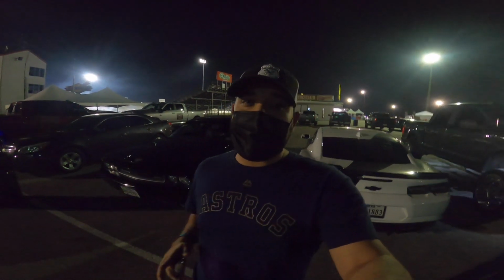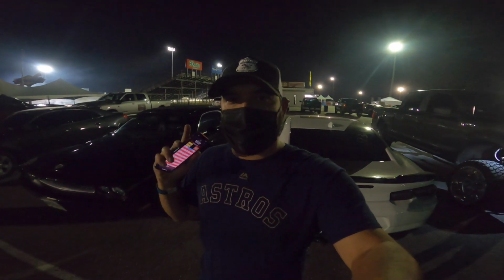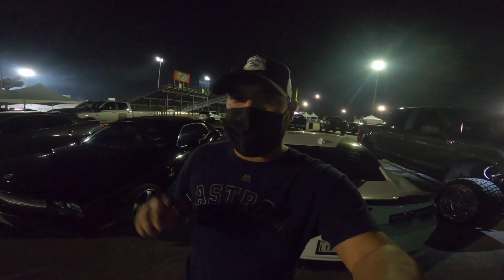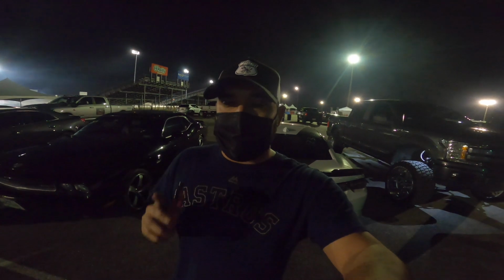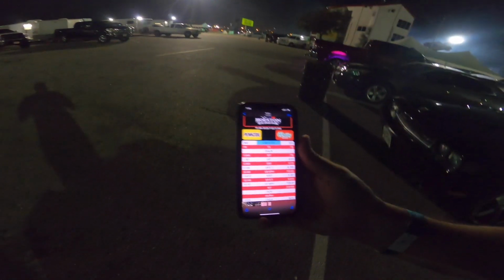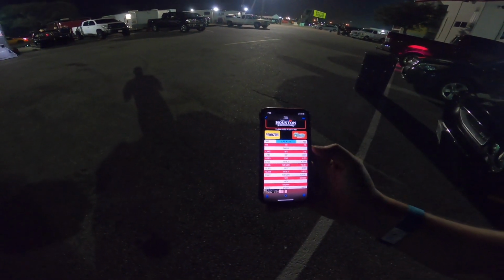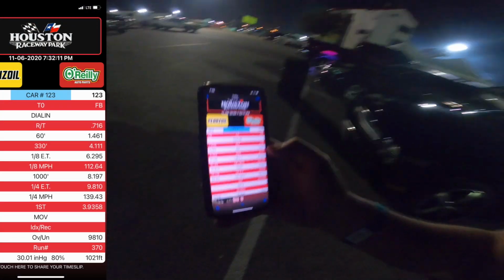That was super smooth. Alrighty guys, second run is in, and that run actually felt really good. The shifts, everything felt very strong, very smooth, very good. It didn't seem like it hung up or did any of that stuff. It actually felt like a really good pass. I did notice it felt kind of sluggish off the line, and that could be because I didn't brake it as much as I needed and maybe deep stage, but it did go a 1.46.